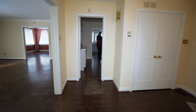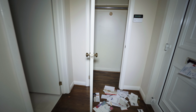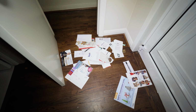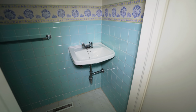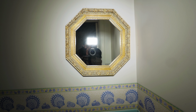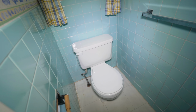Did miss something in the kitchen, so we're gonna go back there quickly and check it out. Right in the shot. See all the mail that they have yet to collect. Took something from here. Oh, look at this little washroom. Did you see this? I'm gonna shoot that next. Wow, the blue. It's a little mirror. It is so retro, guys. Wow.